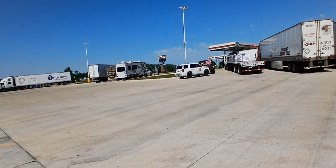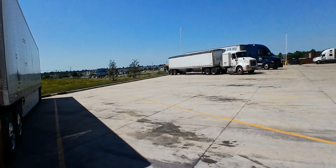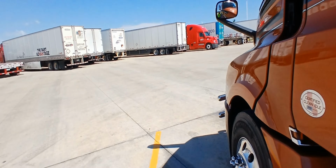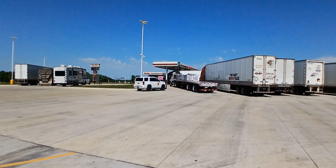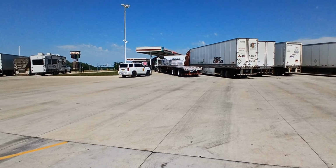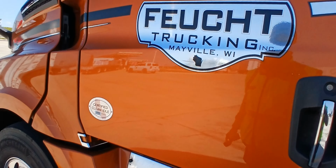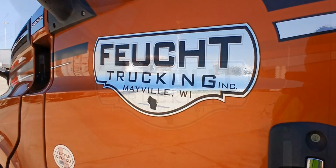Looks like the state trooper got this guy overweight. You got a pickup truck, you gotta watch out. If your license plates don't match with the weight you pull, then you'll get a state trooper on you. And then you're stuck, they gotta take the weight off of it. That's why you gotta really do your work and make sure you're legal all the time. It's just part of being a good driver, a professional driver.